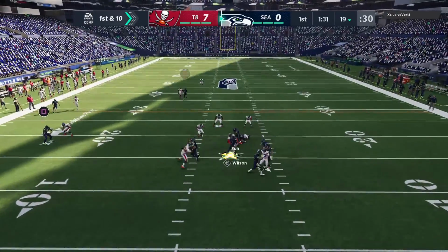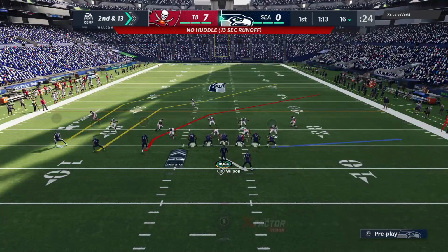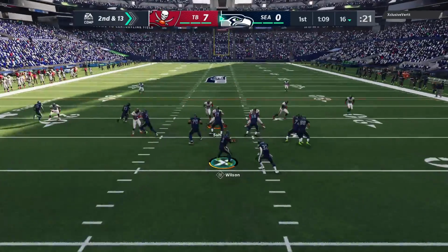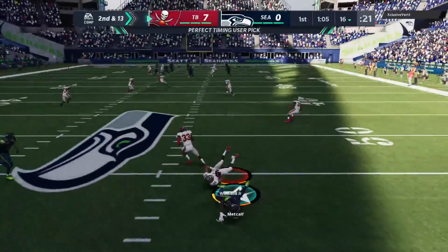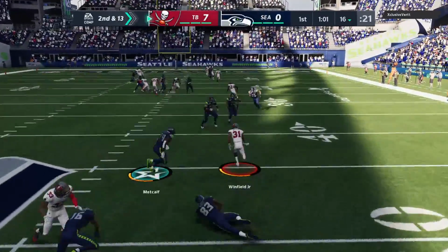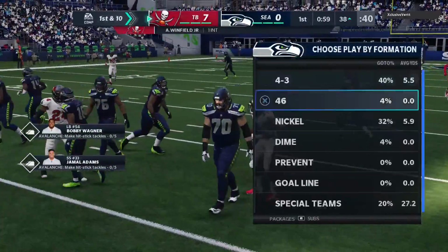Back to the air, Wilson after the pick six. Oh, the Buccaneer pressure too much. Down he goes. William Golston able to take him down. It's a loss of 3. Going for Metcalf on the deep ball. And this is going to be intercepted. Picked by Antoine Winfield Jr. And this one will be returned to right around the 38-yard line.